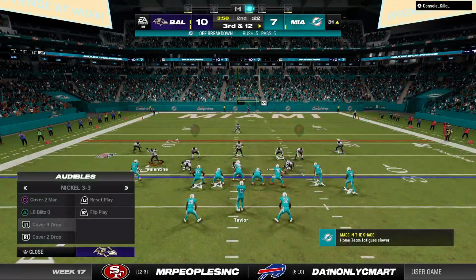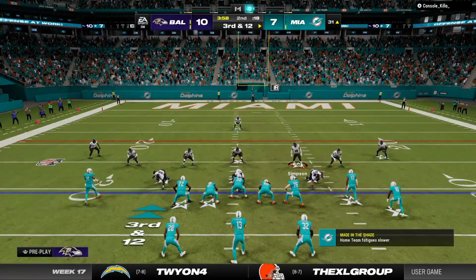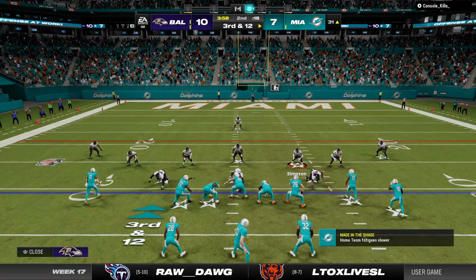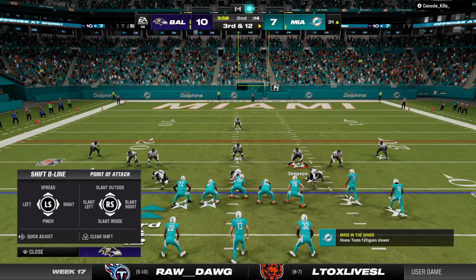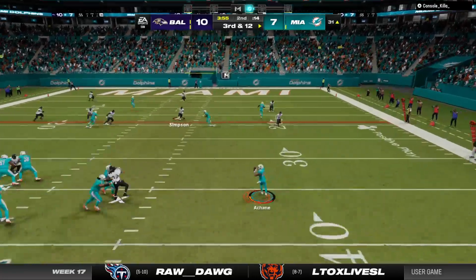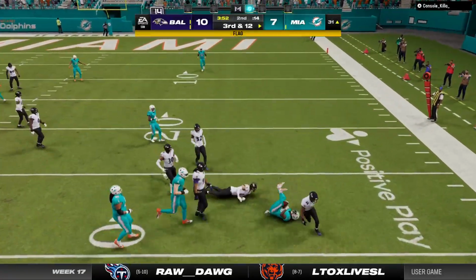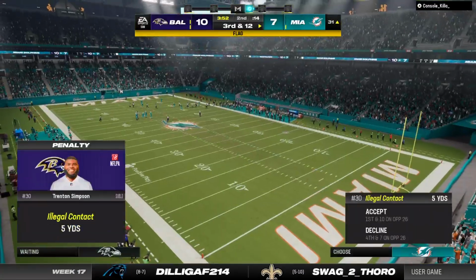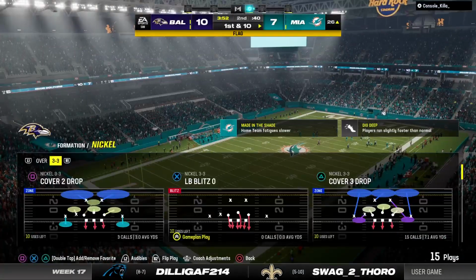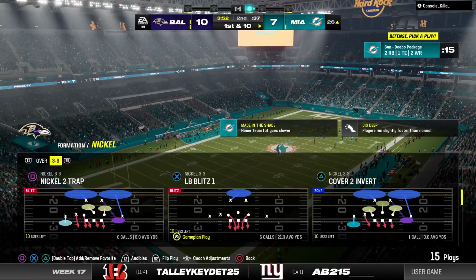A long way to go here on 3rd down for the 8th play of the drive. From the gun, it's Taylor. He dumps it off to A-Chain. And this will not get close to the first down marker as he's brought down at the 26. So they take the flag and the yardage that comes with it.